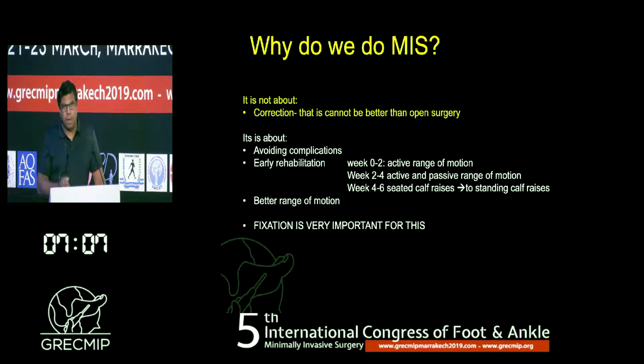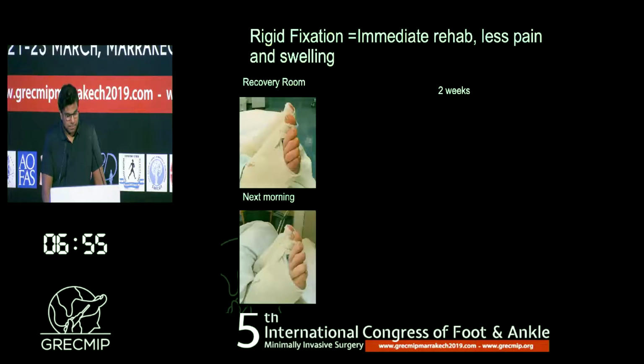This requires and mandates rigid fixation that is stable. And if we can do that, we can really take advantage of the fact that we've had less soft tissue dissection. But fixation is critical for this. This is a patient in the recovery room straight after waking up. Obviously, there's an anaesthetic block in there, which is why they're quite comfortable.